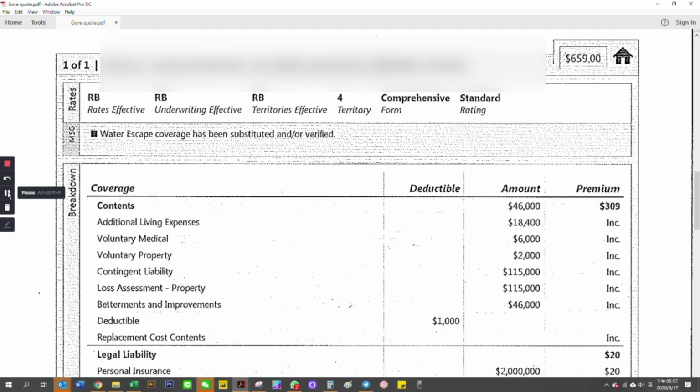Contingent liability is part of the legal liability and personal liability extension. It's also automatically included inside the policy. It's a coverage in addition to personal liability that will respond in the event that the condominium corporation has inadequate or ineffective insurance or no insurance at all.